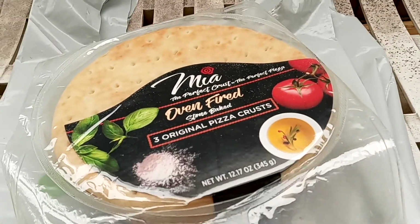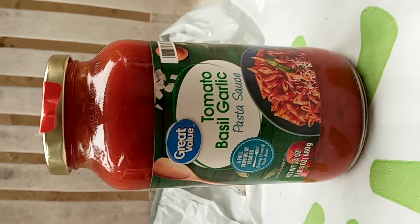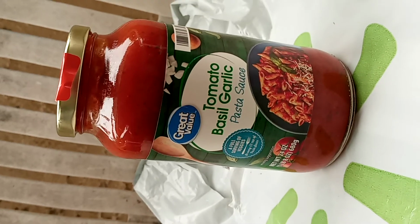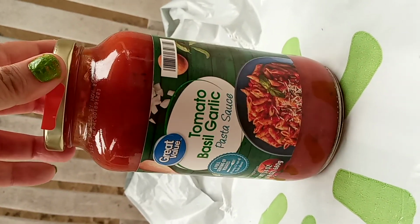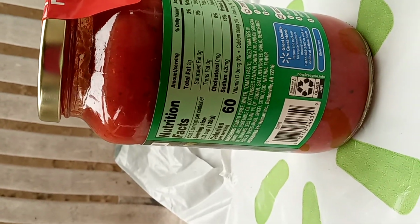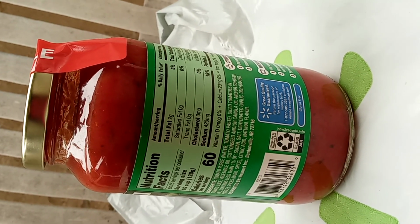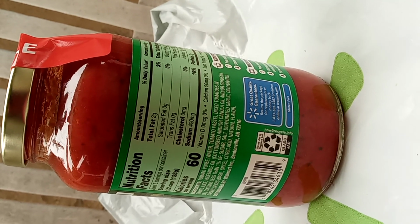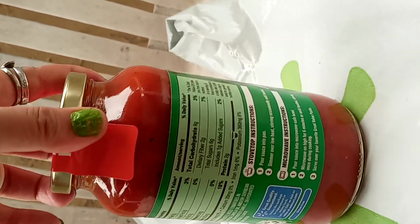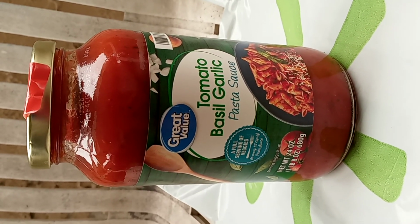So, yeah. Okay, our next item is not pizza sauce, it's pasta sauce. This one is Great Value, garlic and basil flavor. They also have original, 24 ounces. We're gonna try it. I don't think I've tried this brand. This particular one has vegetable oil, cottonseed, canola, soybean, parsley, basil, spice, garlic, diced tomatoes. So, heat up in a pan, it says to use.